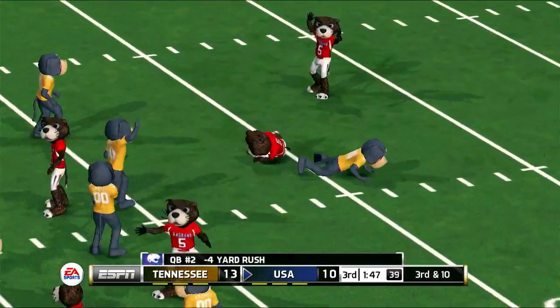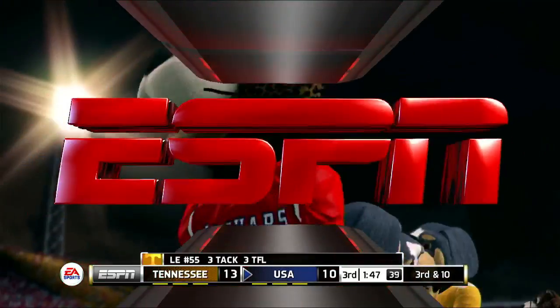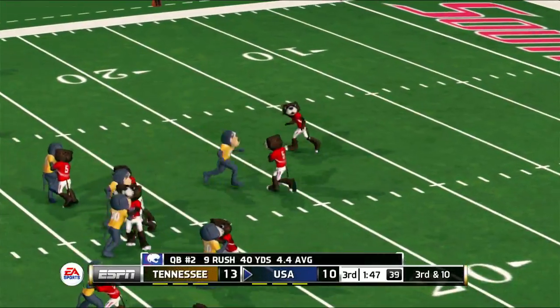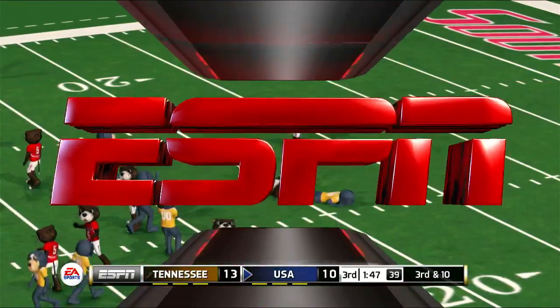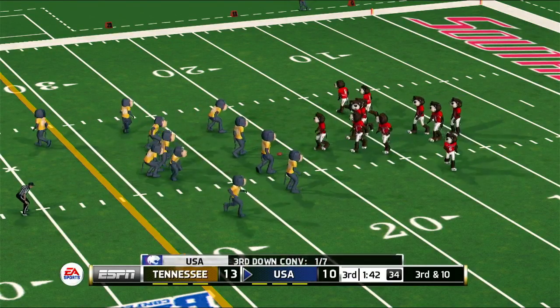Where in the world was he going on that run? Well, that's a good question. I thought for a while he got his directions messed up. That brings up third and 10. Third down, 10 yards to go. Ball on the 21-yard line.